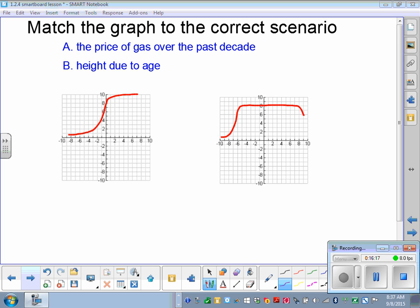So the price of gas over the past decade. So think about gas back in the day. Started out really low, right? Just kind of average, low. And then all of a sudden, it started to get really, really expensive. And then it got really expensive. And then it kind of evened out. And for a while now, it's kind of been evened out, right? So I would say that this would go with graph A.